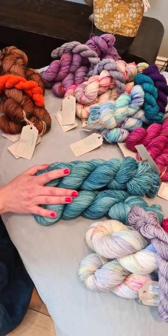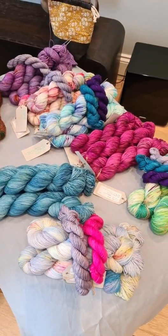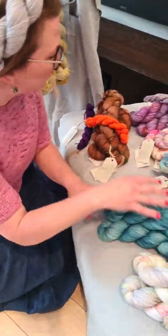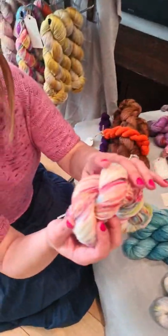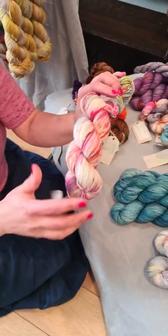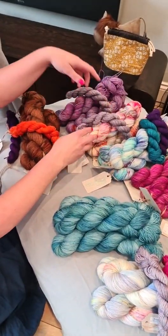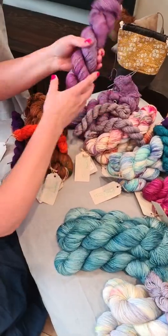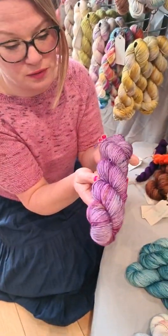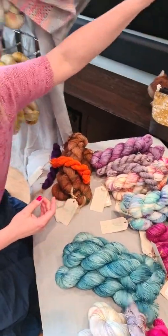So that's that one. These are all the same base. They're all blue-faced Leicester sheep wool and nylon. Blue-faced Leicester is great for sock yarn. I can show you a different one as an example. It's smooth, it's super soft, but it's really durable for socks. This one is called Clown College. That's been quite popular. And then we have this one, which is called Surprise Rainbows. It's beautiful. And I did steal a skein for myself, which I can show you.